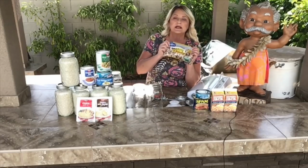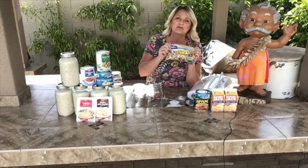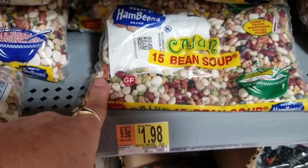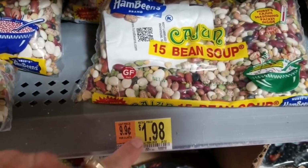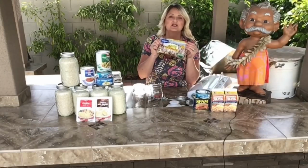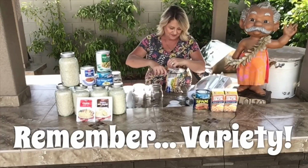Now originally I wasn't going to get 2 bags of beans. I was going to pick out something else, but I couldn't pass this still up. I'm also going to pick up this Cajun 15 bean soup for $1.98. We have Cajun 15 bean soup mix. I'm going to go ahead and get this into the jar.